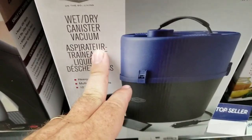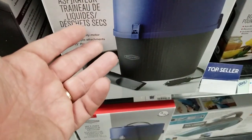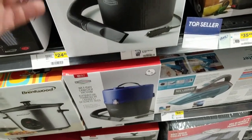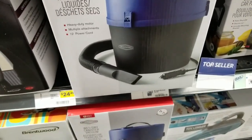A wet and dry canister vacuum. I haven't really had the need to suck up spills, you know, water, I mean, paper towels, right? But this would be great if you could use it to, I don't know, the trailer? I have no idea.